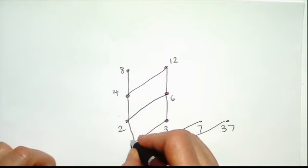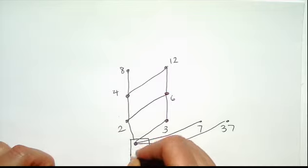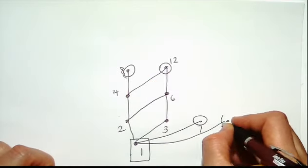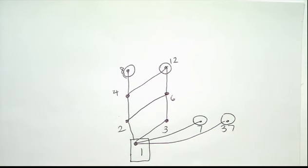Okay, so if we put our squares around our minimal elements and circles around maximal, we can really easily do that. Once we've drawn the Hasse diagram, it's really easy to find the minimum and minimal and maximal elements.